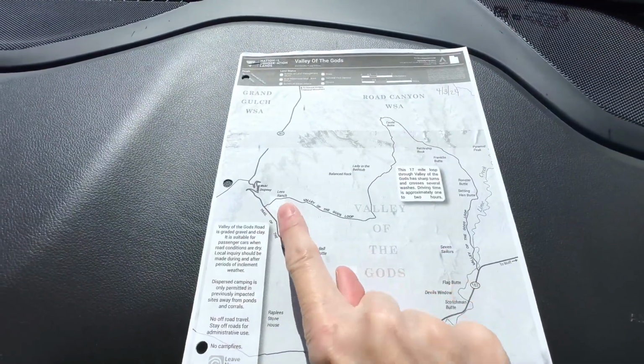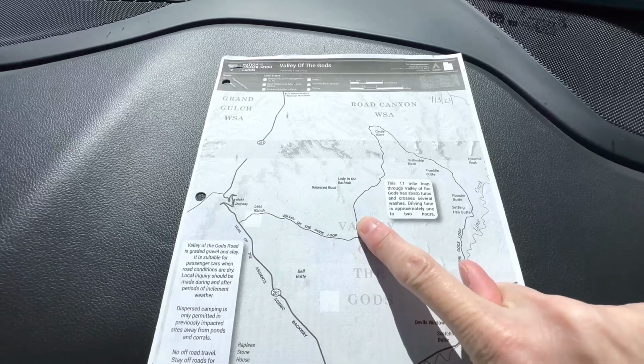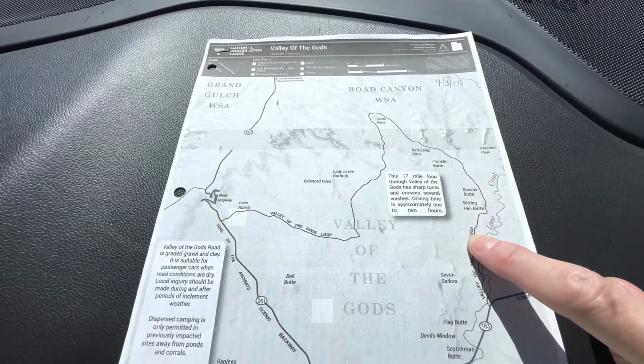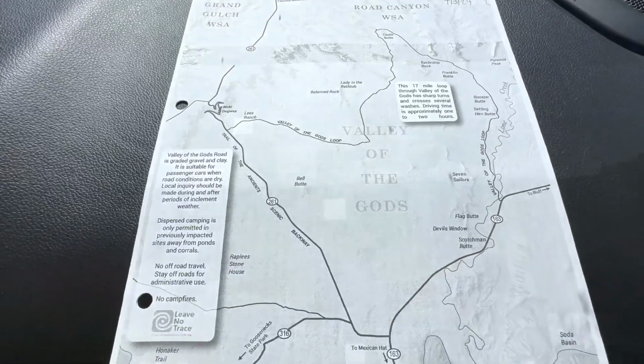So we just came in. We're going to be doing this loop. It's got names of some of the buttes. We're going to come around. It is 17 miles. Then we'll come out on the highway and that'll be paved.